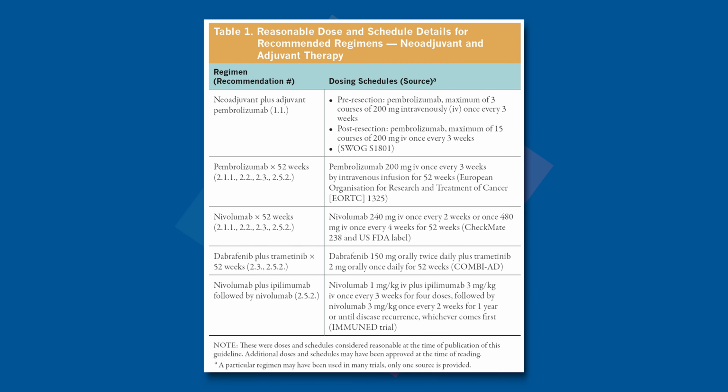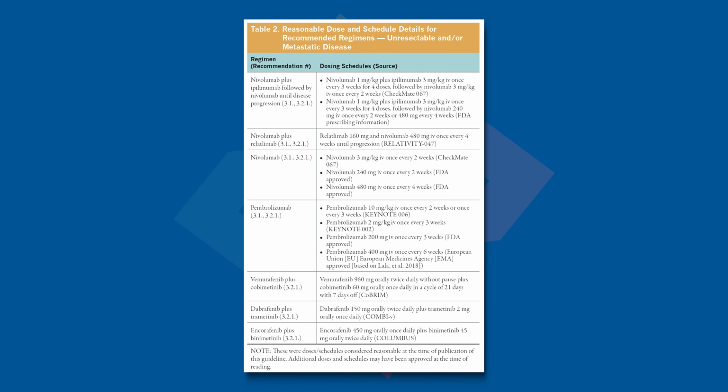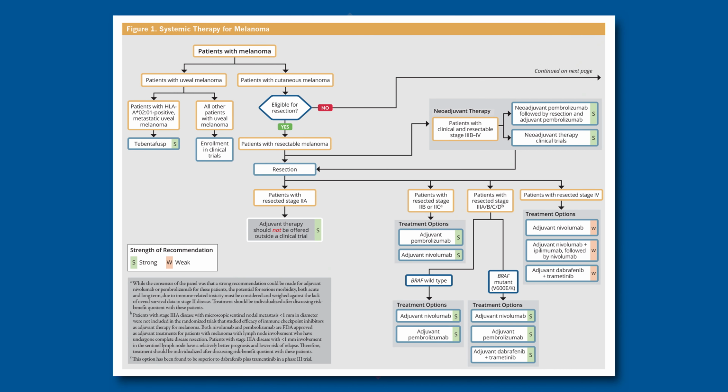Table 1. Reasonable dose and schedule details for recommended neoadjuvant and adjuvant therapy regimens. Table 2. Reasonable dose and schedule details for recommended unresectable and/or metastatic disease regimens. Figure 1. Systemic therapy for melanoma.